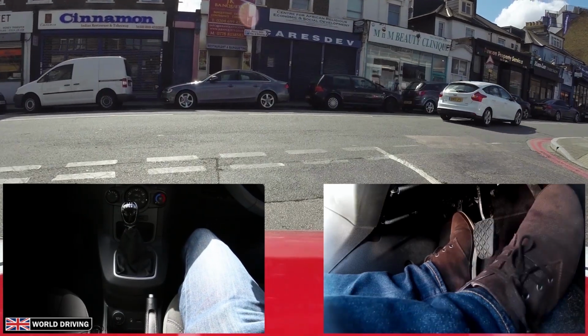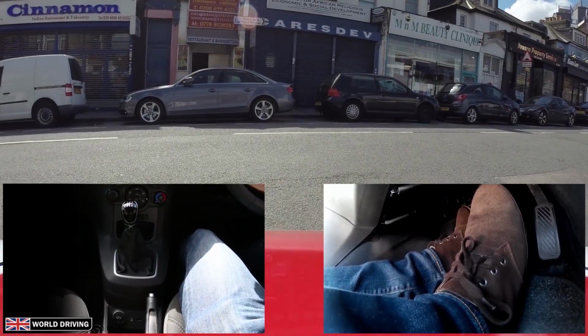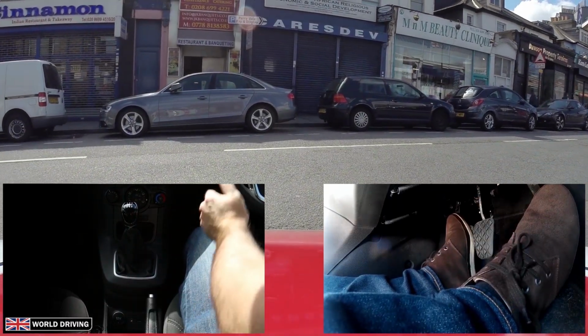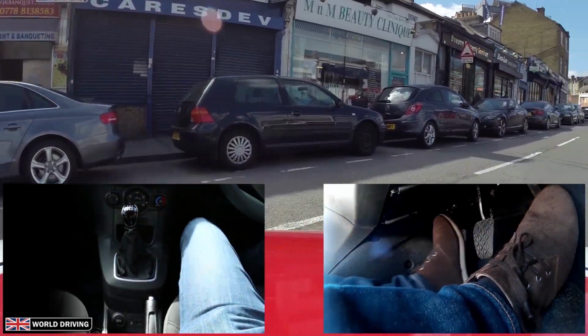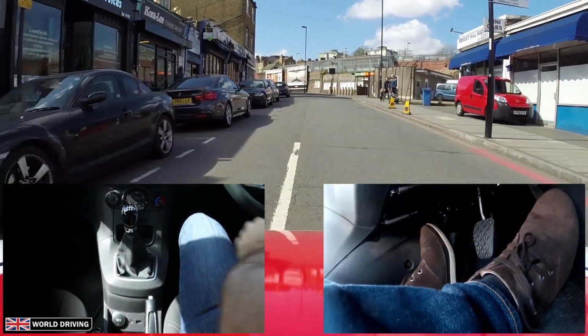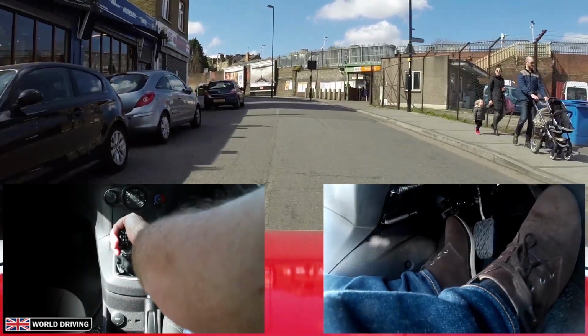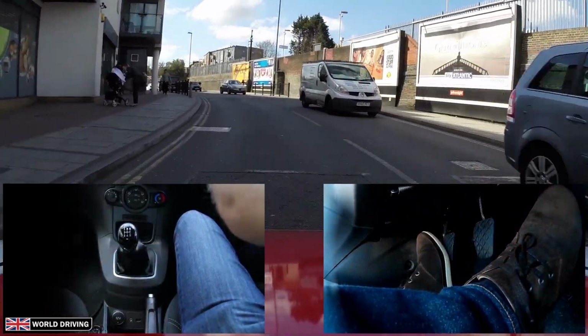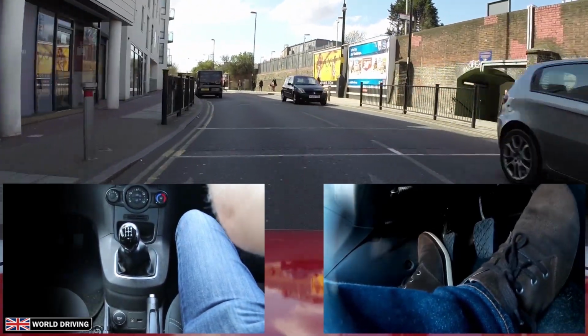Creeping out slowly. It's quite hard to see here. Get the handbrake on so I can get onto the gas. Lots of looking, and the clutch slowly comes up. If you stall when moving off at a junction, you're either not giving it enough gas, the clutch is coming up too quick, or you're in the wrong gear.